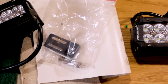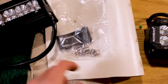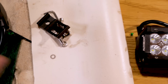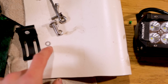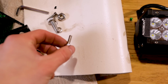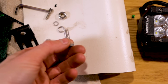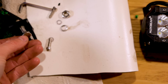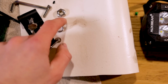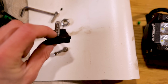So to get these bad boys installed on the truck, you guys have probably seen in other videos, but I just got to show you real quick. They do give you this mounting hardware kit, which basically has a little bracket here. You got a couple little washers that go onto these little bolts here, and these are the bolts that bolt the bracket to the actual light. And then this bolt right here goes into the bracket like so, and then you got a lock washer and a nut to go onto this bolt, and that's what will hold it onto your truck.